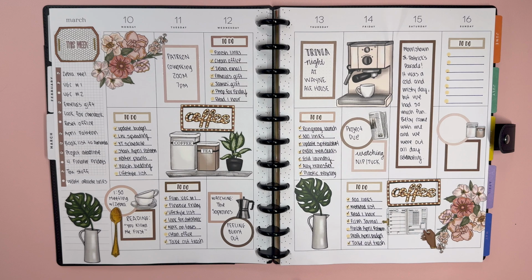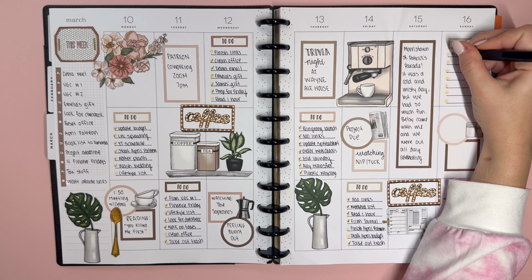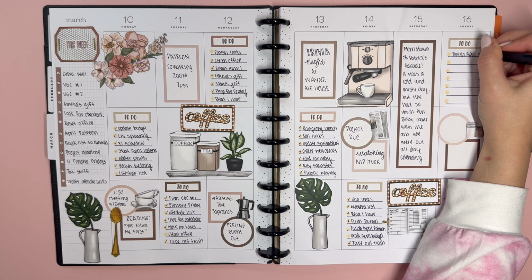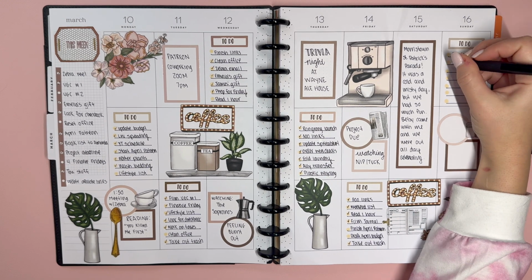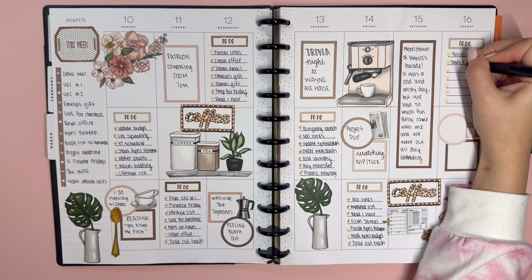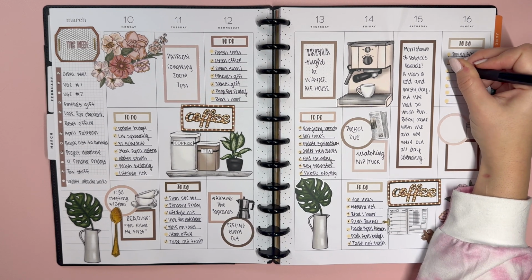Okay, now let's make my to-do list for today. So these are two things that I want to do. We're going to do finish April Patreon. I don't really have enough room. Draft April budget. I really want to just finish these affiliate links.